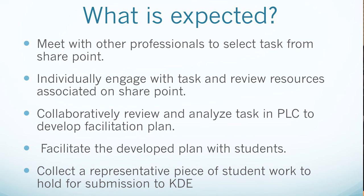Maybe perhaps create a facilitation check sheet. So step 1, meet, come to some agreement on the same task. Step 2, individually take the task, get familiar with it. Step 3, meet back in a PLC, go over this task with them, come to some agreement about what facilitation needs to look like in your classroom. Step 4 is pretty simple. It's just following the plan that you created during the PLC.